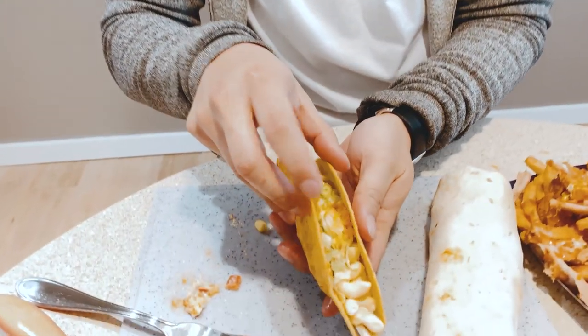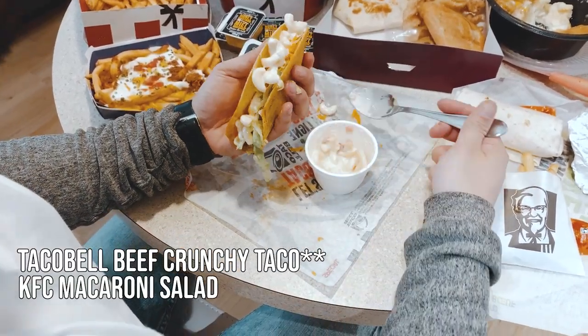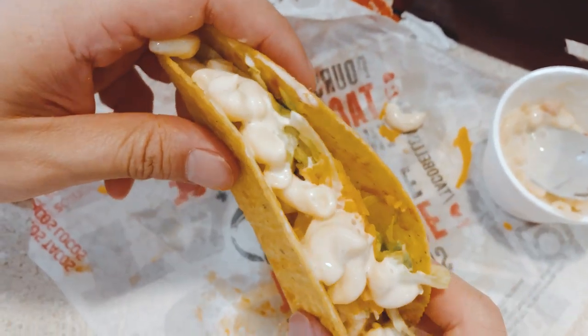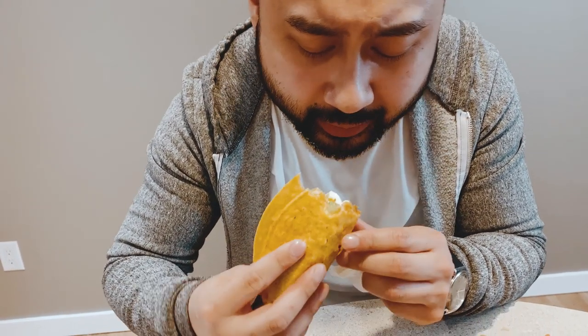On to my third mashup. What we have here is a supreme hard shell taco from Taco Bell, mashed up with KFC's macaroni salad. Gonna give this a try, and we'll see what happens here. Cheers. I can't even taste any flavor. Let me just take another bite here. Let me know if you think you can hear the crunch here.